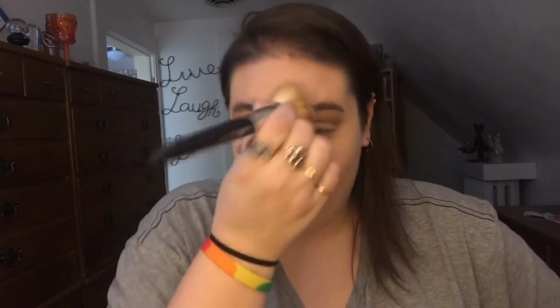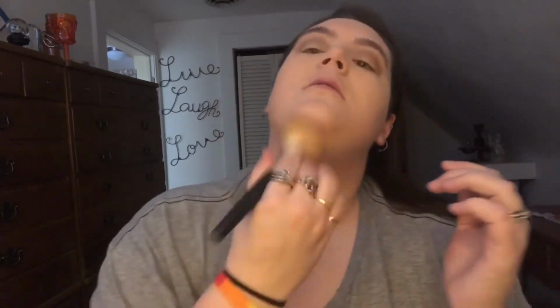I didn't realize I was going to use all AOA Studio brushes. But this is the F12, just a giant fluffy powder brush. I'm just going to take some of that and load up my brush. And once again, we're going to pat it in. We're not going to swirl it in. We're going to literally take and press it in. And just keep pressing it in. You don't want to swirl it. You just want to press it in. The only spot that I swirl or drag around is around my neck to blend everything, to set it.